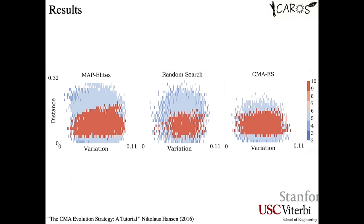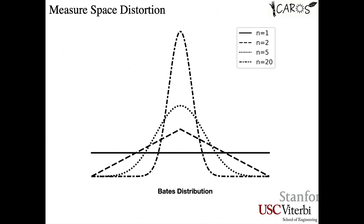The reason behind that is a phenomenon called measure space distortion, where the idea is the following. If you sample a high-dimensional search space and map this to a lower-dimensional measure space, you get the samples to concentrate on a small region. Let me give you an example. If you uniformly place objects on a table, you get diversity with respect to object positions, but what if you care about distances between two objects? The probability that all objects are maximally distant becomes very, very small if you uniformly sample objects. The probability that they are all very close to each other is also very, very small.